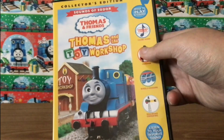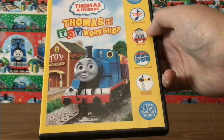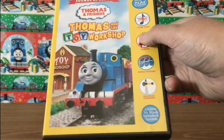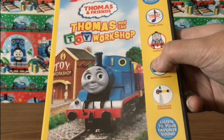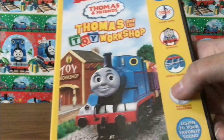So yeah, there's the theme. Oh yeah, I forgot, that was actually Gordon's. It just a little whoomp. Yeah, his button is a little fakaked right now. Then you hear Gordon's wheels. Another one that's, like, really fakaked. And then you have a railroad crossing.